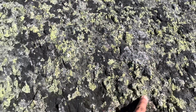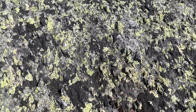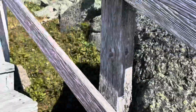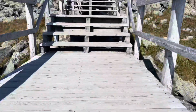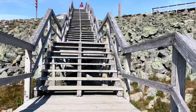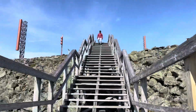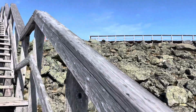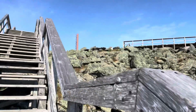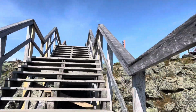Oh, look at this rock. It's so beautiful. I like the color. When we asked someone, they said that this is fungal due to the weather conditions, and the color of the rocks changed to green. See, as you can see, all the rocks are almost green in color. I like it. But it's not harmful to humans, so it's fine to touch it as well.